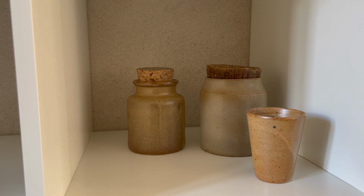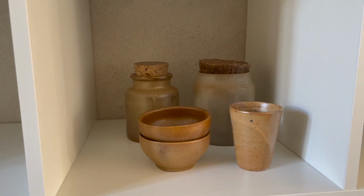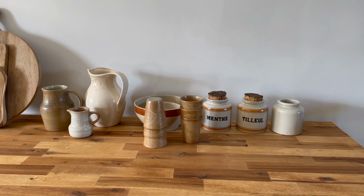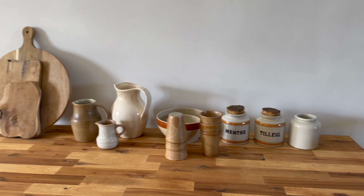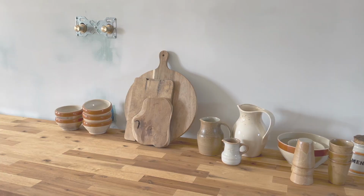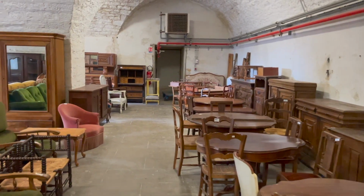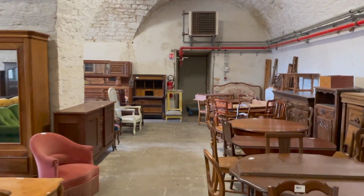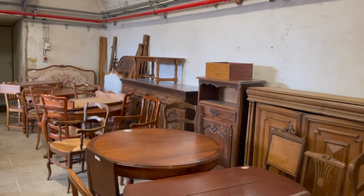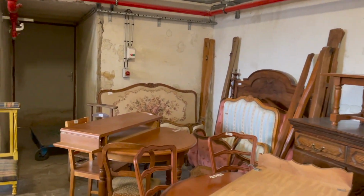So I've been working on selecting items for the tiny house, trying to find Brocante vintage items that match well and that fit the style that I have in mind. It's been a pretty busy 2 weeks, driving everywhere to get building materials.